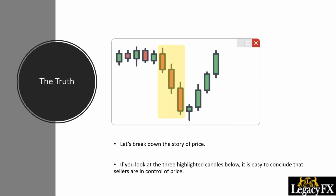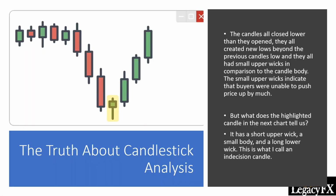And what do you say? Oh, the sellers are the boss. The sellers are dominating the markets. Well, the candles all closed lower than they opened. They all created new lows beyond the previous candle low, and they all had small upper wicks in comparison to the candle body. The small upper wicks indicate that the buyers were unable to push price up much.